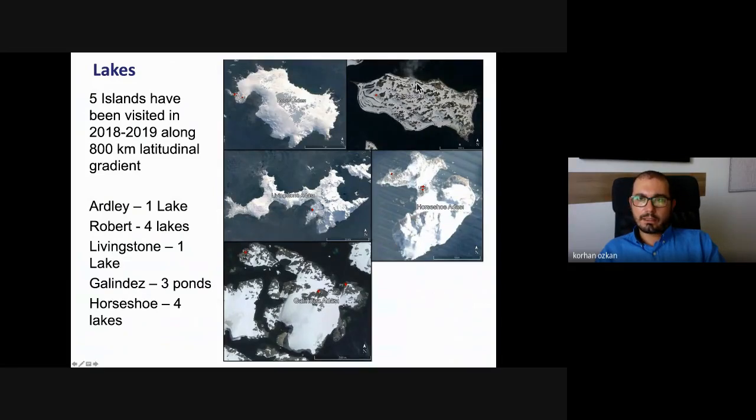RD Island is the northernmost island. We sampled the lake there. Robert Island, four lakes, and then Livingston Island, one lake, and Horseshoe Island, four lakes. And on the way, we also sampled 3 ponds in Galindez Island.